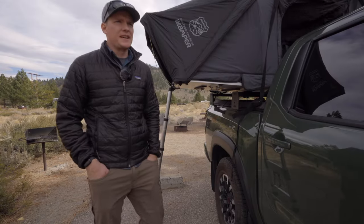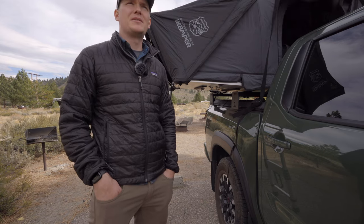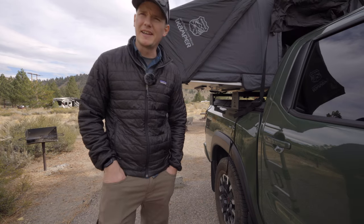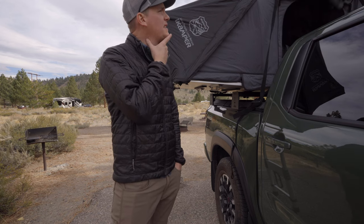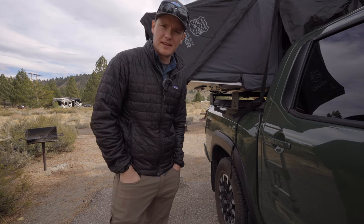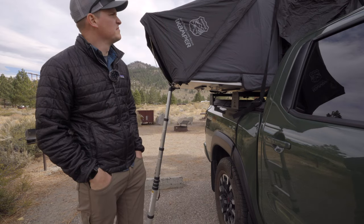Alright, made it to the campsite. I'm gonna get settled in for right now, maybe take a little rest, maybe a nap, and then see what looks good for sunset. A few areas I'm thinking about, so we'll see how that shakes out.